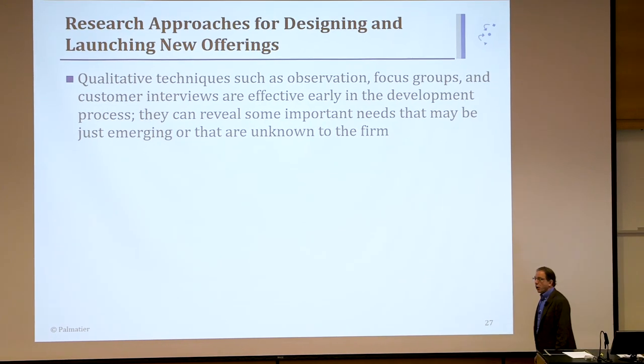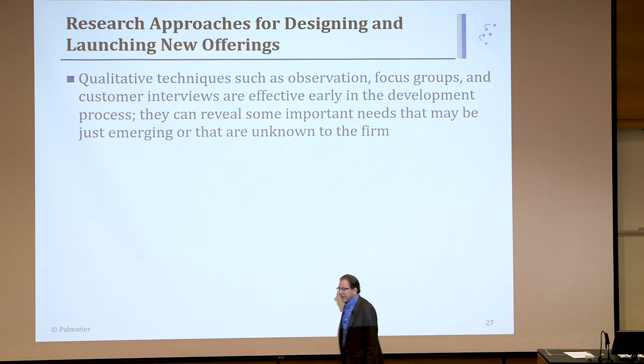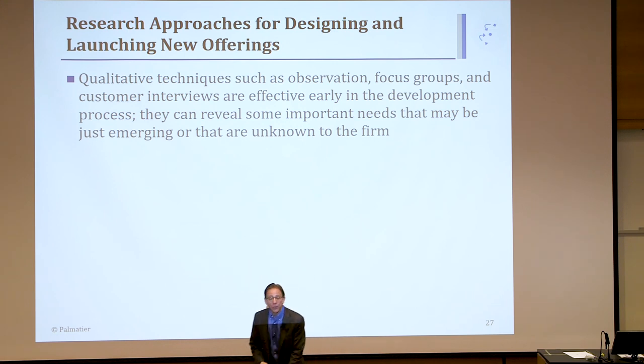So what are some research approaches for designing and launching? Again, typically for a new offering, we would start with qualitative research, focus groups. I mentioned Swiffer earlier as an example. The way they got the idea for Swiffer is they paid some people to put a webcam in their kitchen. Procter & Gamble did. And they watched people mop the floor and clean the kitchen. And they noticed people didn't like to bend over for the bucket, and they didn't like to clean the mop.